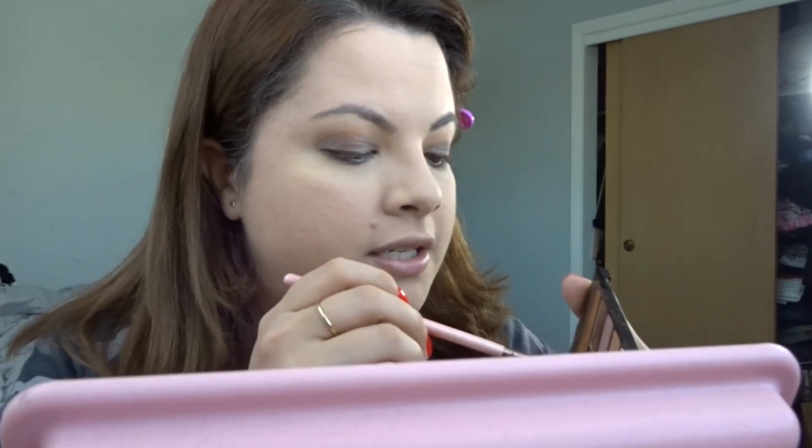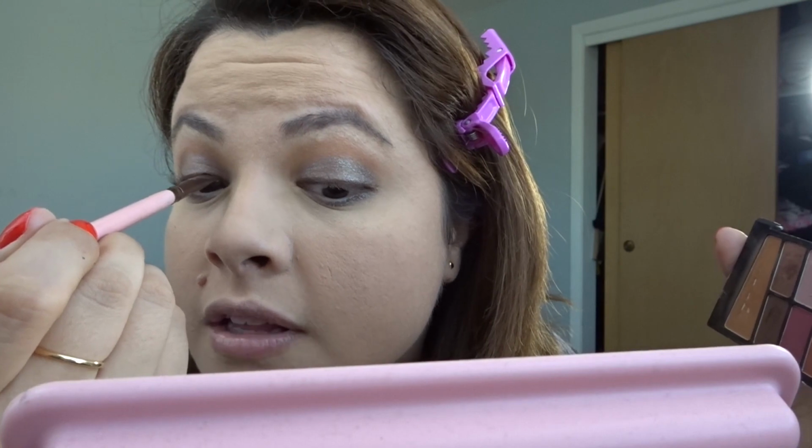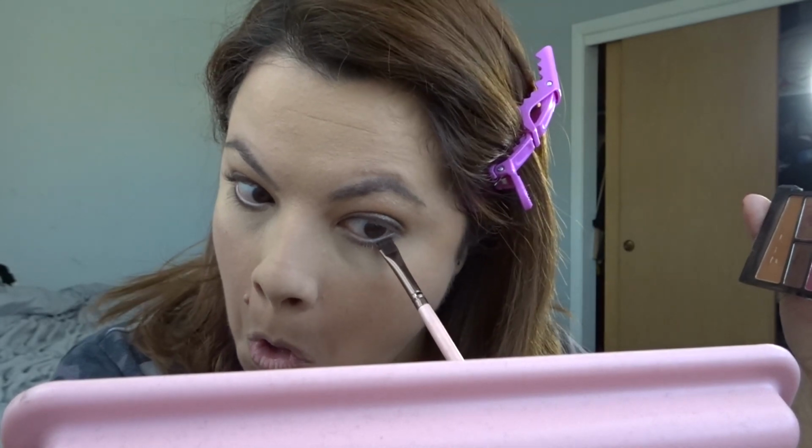Do you guys see that? Along the lashes, I just kind of press it in there. I'm not really dragging it. I feel like with makeup, you just have to be very patient. And I'm gonna do a tiny bit on the bottom part. You don't want to overdo it on the bottom part because that's when you'll look like a raccoon. But yeah, I just got a brain fart. I have no idea what I was saying.